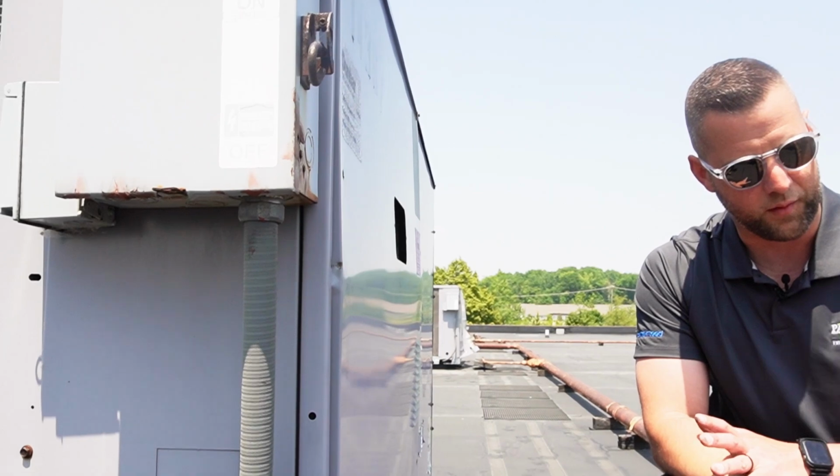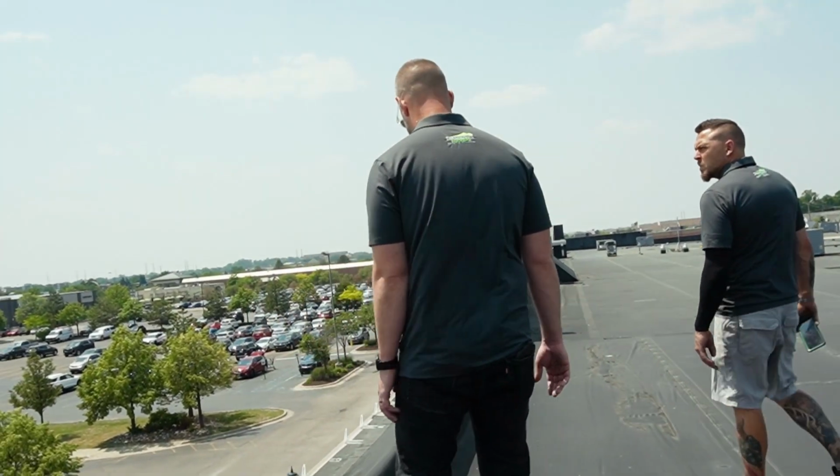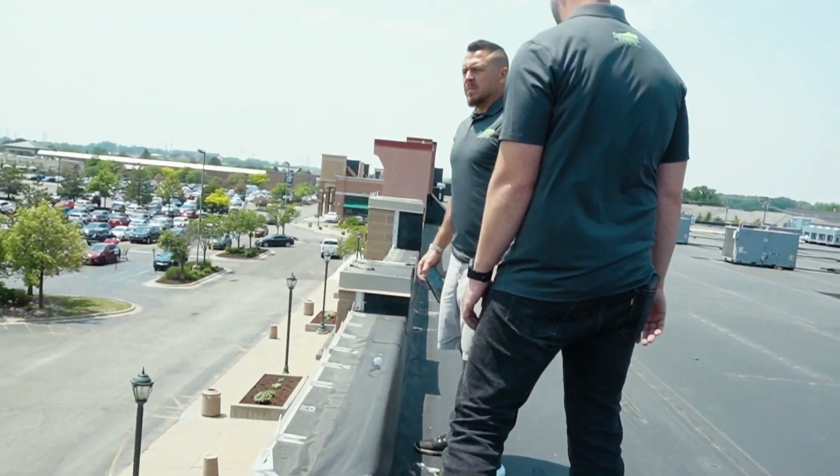So be careful when you're walking around, because you don't want to be the root cause for pushing a screw through the membrane, and now you created a leak, right? I also love this. Just run a drywall screw through my membrane, no problem.